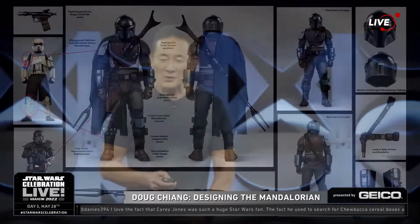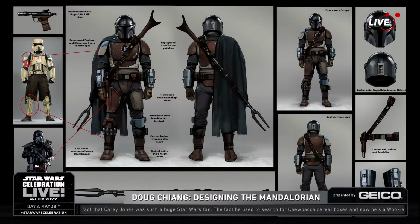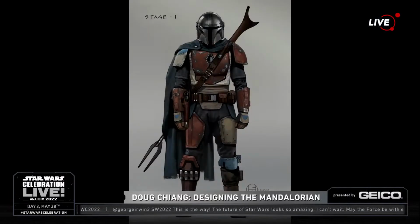And here's a diagram that shows his armor is made up of mix and match pieces from his previous bounties. This chart shows where some of those parts might have come from. His shoulder pauldrons, for example, and his shin guards came from a shore trooper. And the death trooper provided his codpiece. His helmet and Beskar vambrace, however, were custom to him.